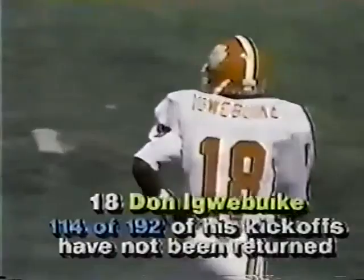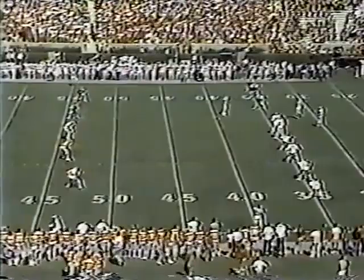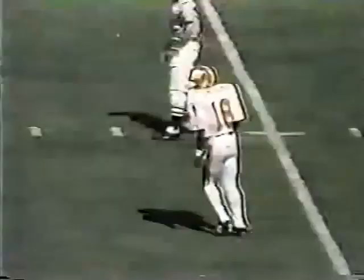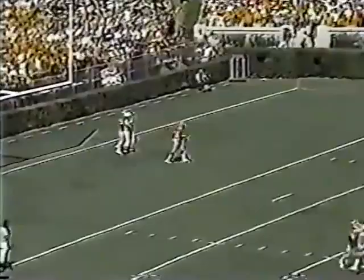Donald Igwebuike with Fred Lane and Andre Smith back to receive. Igwebuike doing a great job at kickoff once again this year. It's Freddie Lane to the near side and Andre Smith to the far side. Igwebuike puts the toe to it. Andre Smith going back into the end zone, too deep to run out. He'll take over at the 20-yard line.